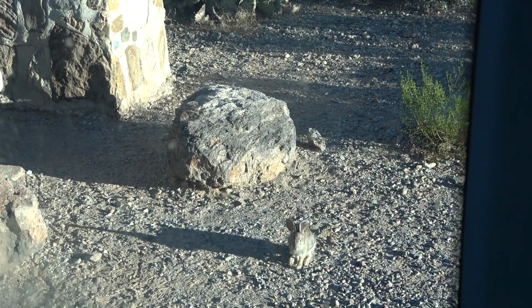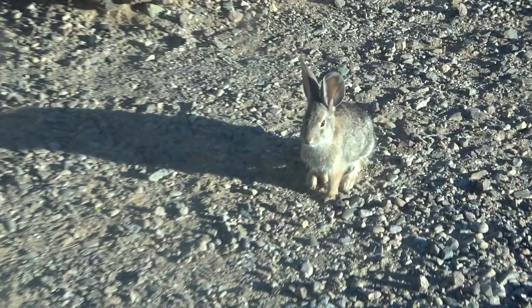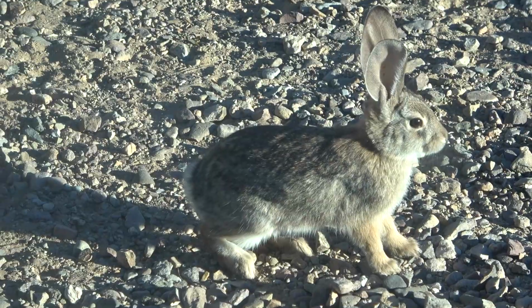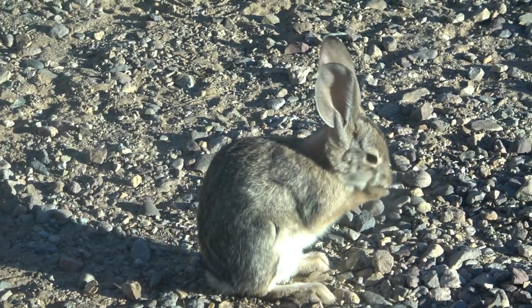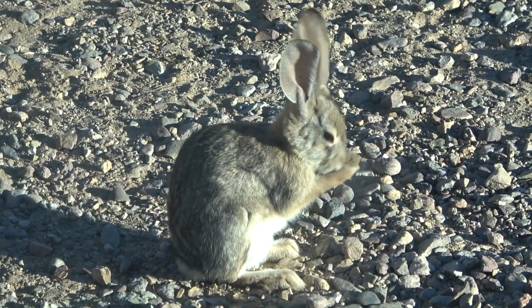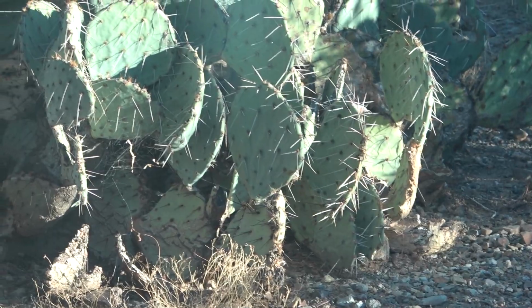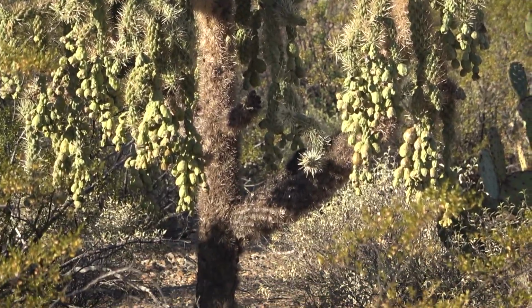Bunnies! Hi, bunny, bunny, bunny. Oh my gosh, look how cute it is. Hi, cutie. He's a baby. Where's his bunny friend? Look, he's rubbing his chin. Cutie. Getting all freshened up for the morning. He's a baby. Right now, he has a bunny friend that ran in the cactus over here. I cannot wait to see that in bloom.